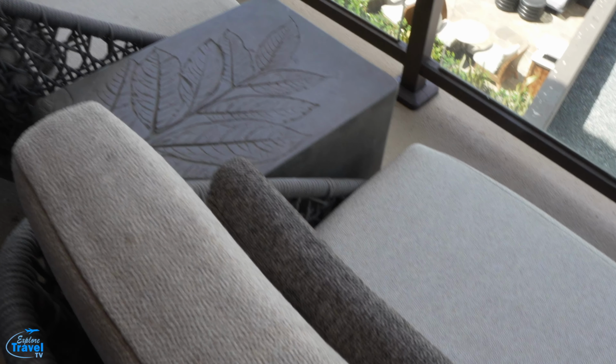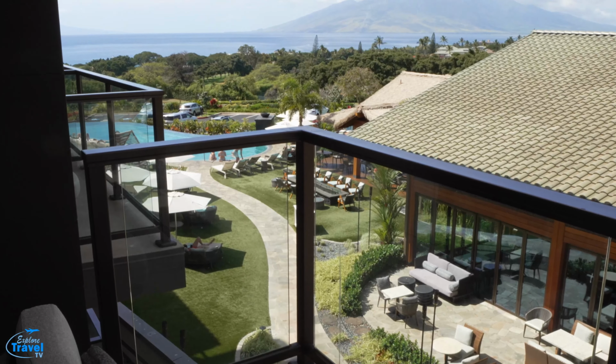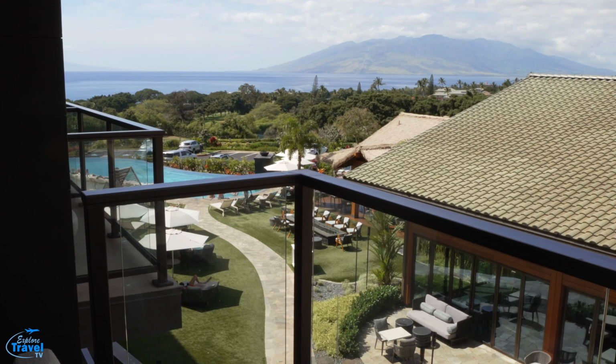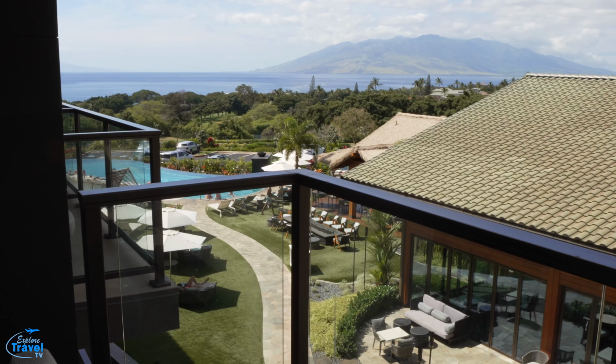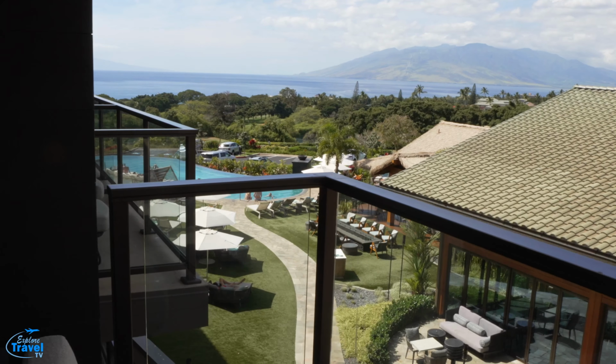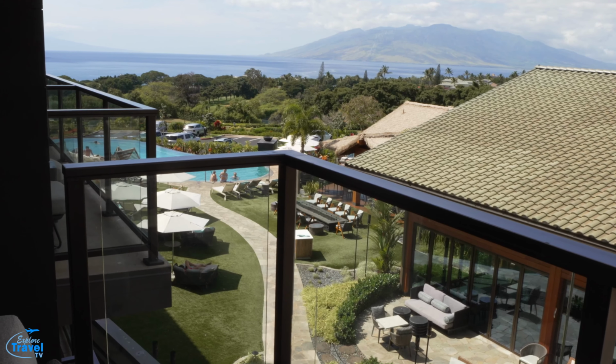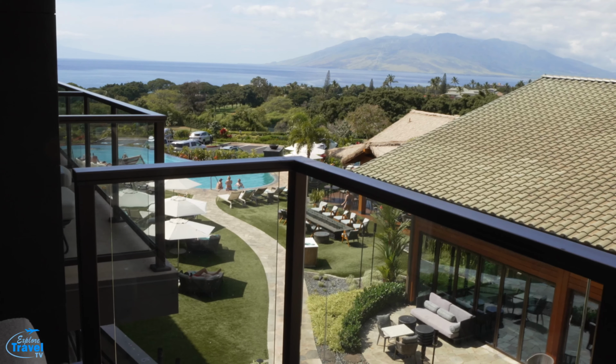So outside we have the patio set, and then we got the pool and the ocean. Wow, beautiful, beautiful view. Very nice. Now there's a nice little pool with an infinity edge. And then over to the right-hand side of that is their pool bar, which actually serves food as well. I'm gonna go check that out in just a minute.